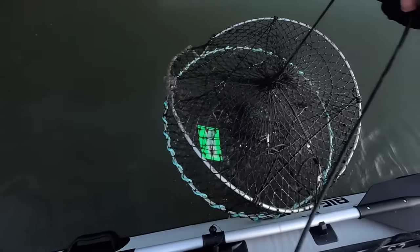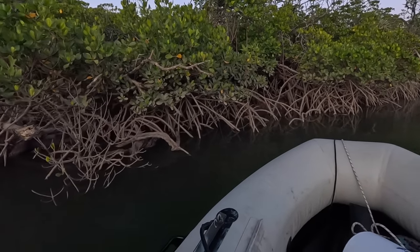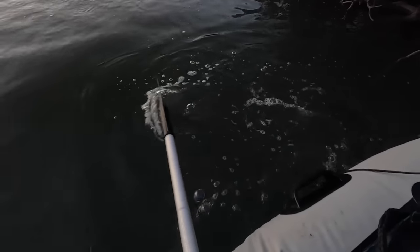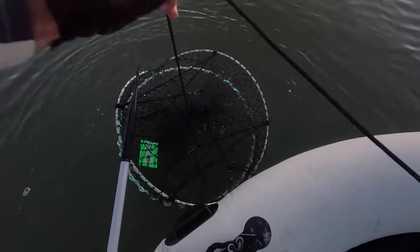Oh, that's a really deep spot here. Nothing. Okay. Almost didn't see this one. I went past it and then the motor stalled, so we'll just use the paddles. But on the upside, I didn't get eaten by a crocodile today. Always happy when that happens. Or doesn't. What have we got? Absolutely nothing.